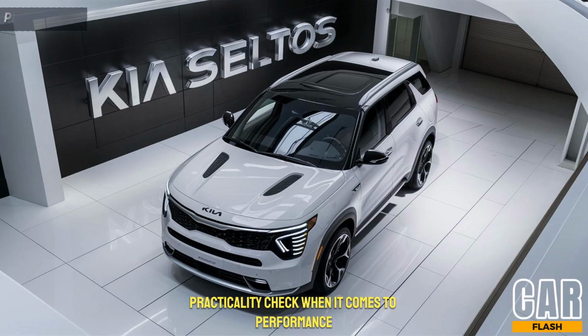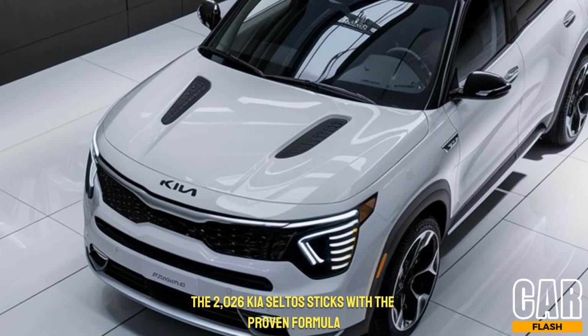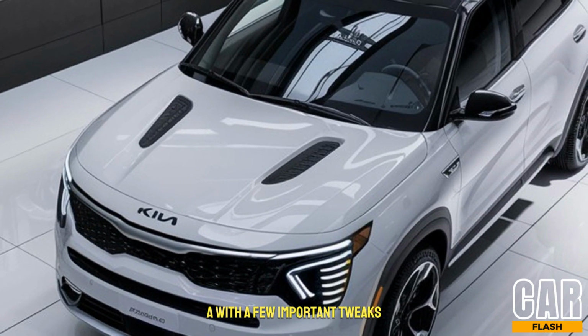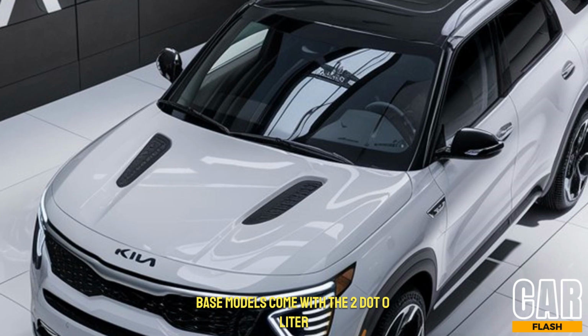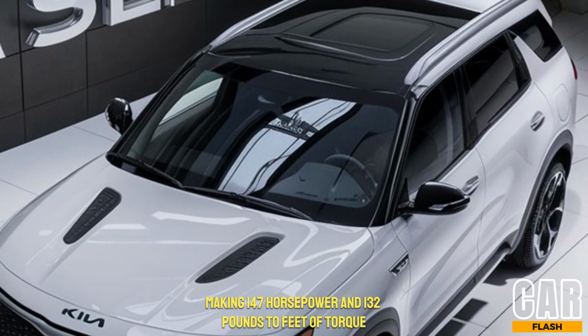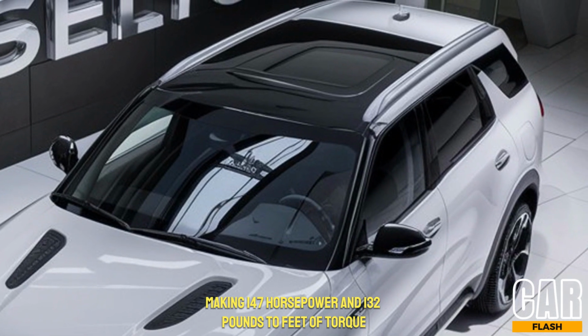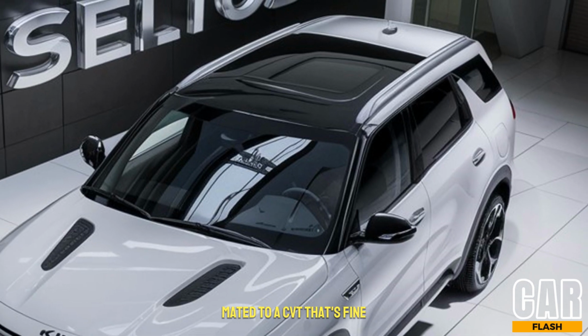When it comes to performance, the 2026 Kia Seltos sticks with the proven formula with a few important tweaks. Base models come with a 2.0-liter naturally aspirated inline-4 making 147 horsepower and 132 pound-feet of torque, mated to a CVT that's fine.